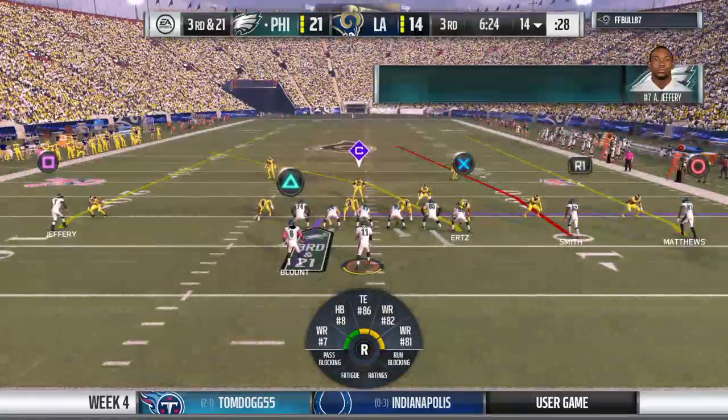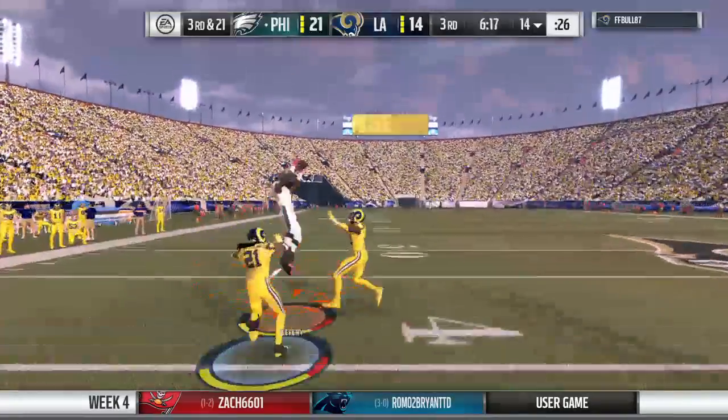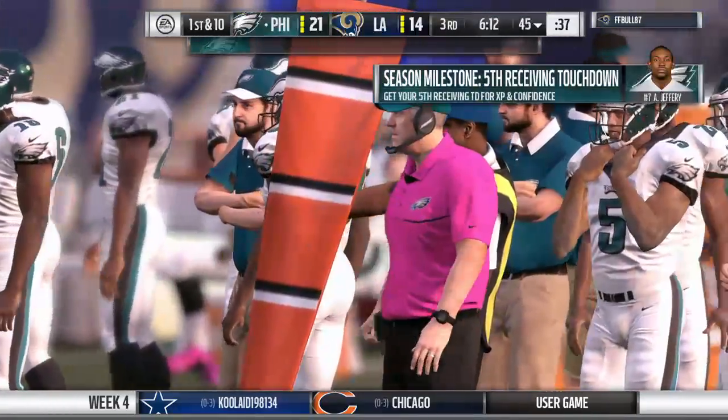So it's 3rd and long, and defensively not a real surprise. They're in the dime. To throw, it's Wentz. He's going to loft one. Oh, this is taken in. It's complete. And he's able to get this one up to the 45-yard line.